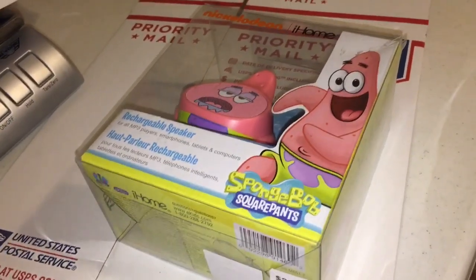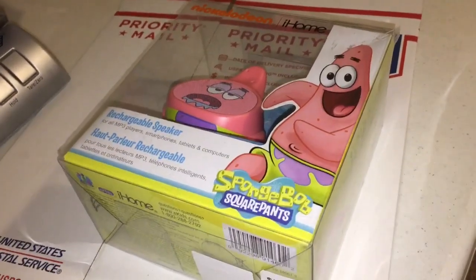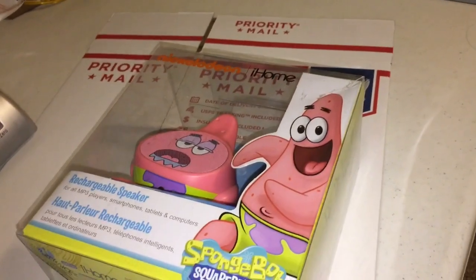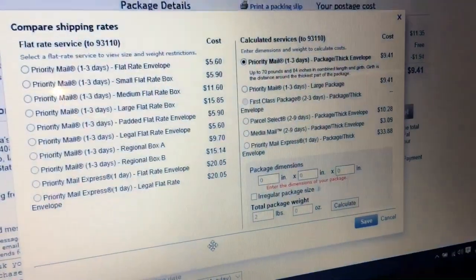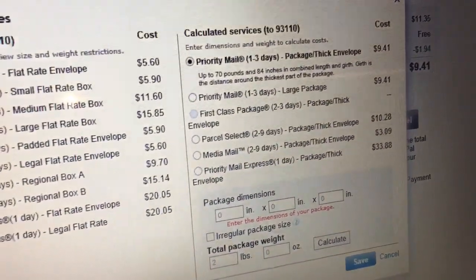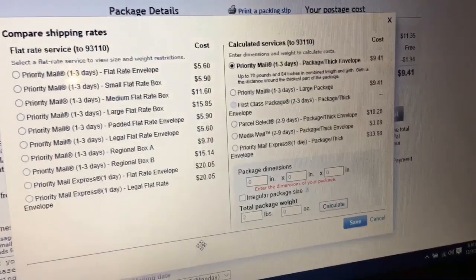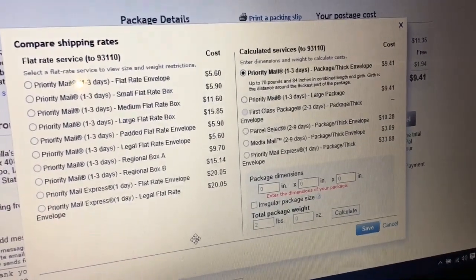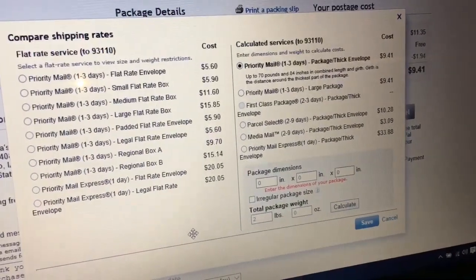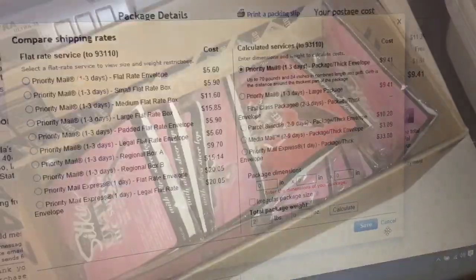Parcel is what it defaults to for the buyer. They could have gone in and changed to priority. This buyer just went with the default option, which was parcel. And then when I went in to print the label, I could see that I would be able to give them priority, save a little money on my end, use a free box, and they will get it a lot faster than parcel. So it's a win-win all around.